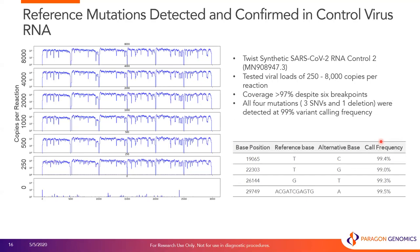Additionally, libraries were prepared with synthetic RNA controls from Twist Bioscience. The per-base coverage plot shown here shows the coverage again for a range of viral copy input, showing very consistent coverage within the range itself. The control RNA is actually broken up into 6 5 kilobase segments, and hence you can see an evenly distributed dip in each of these samples, indicating the breakpoints. But despite these breakpoints, we were able to still see over 97% coverage of the viral genome.